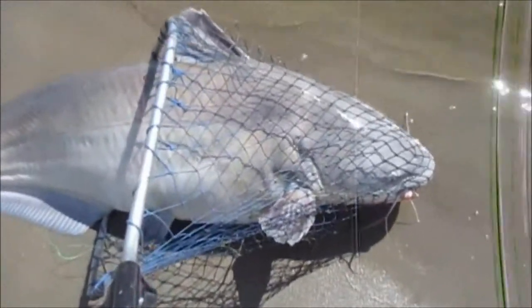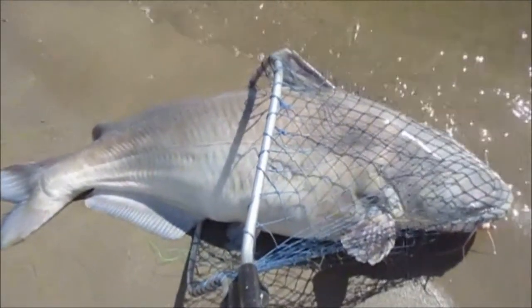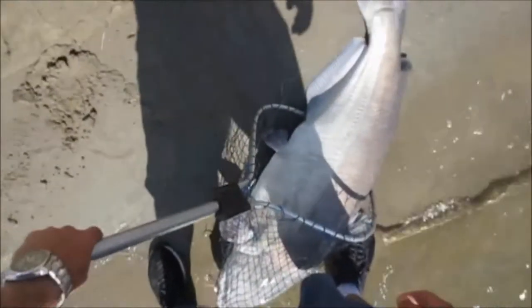He only fits halfway in the net, guys. He is about 70 pounds on a freaking worm. Of all things, on a freaking worm. Oh my God. God, I need help. Oh my God. It's about 70 pounds.